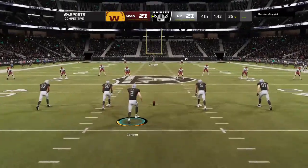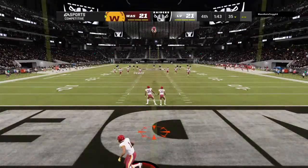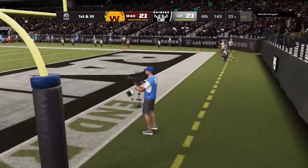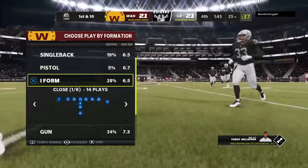Teams locked into a good one here. 21-all the score as the kick's away. And that one will bounce out of the back of the end zone, so we will start here at the 25.